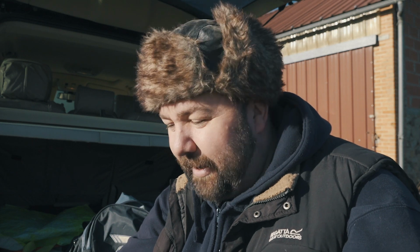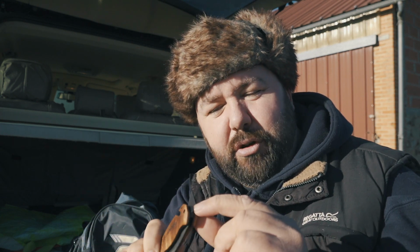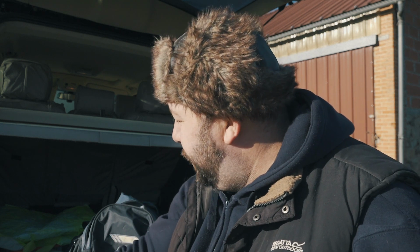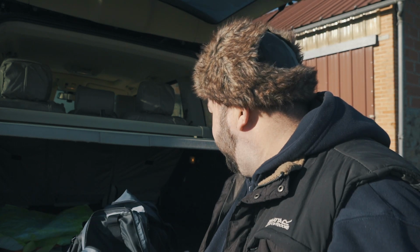So always carry a knife, or you can get these window breakers. If you come across an accident and they can't get out of the car, bish bash bosh. Always handy to have a knife with a little screwdriver. That's a little screwdriver tip in the end, but that would do for smashing a window. So torch, knife, jump leads.